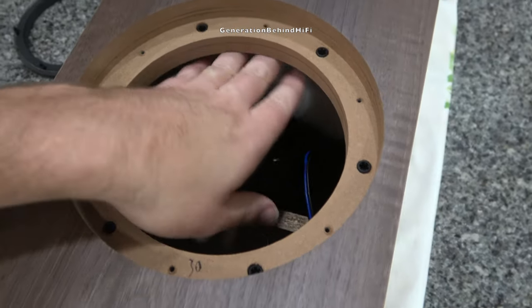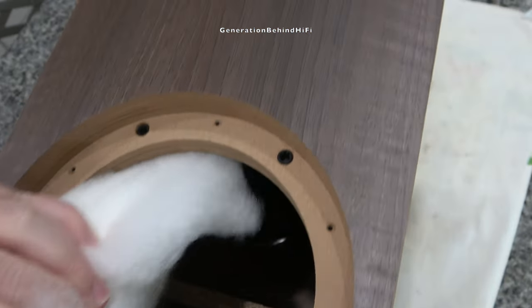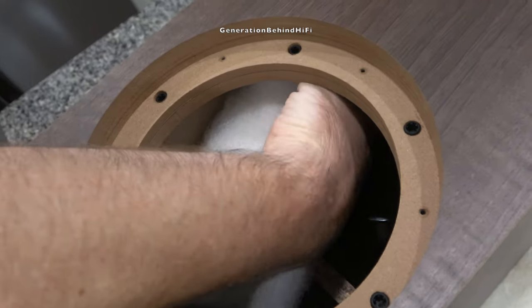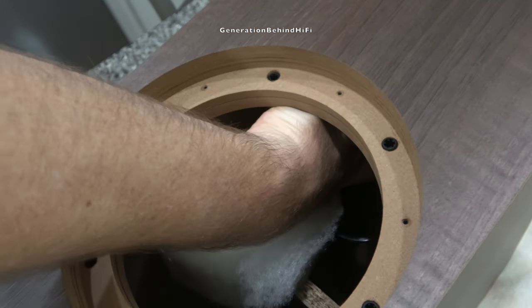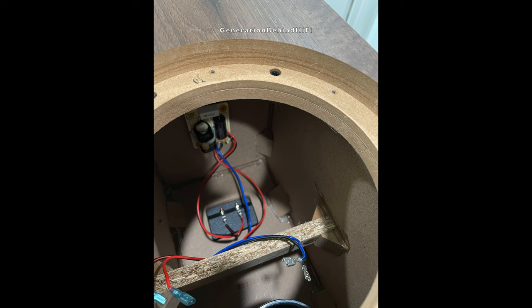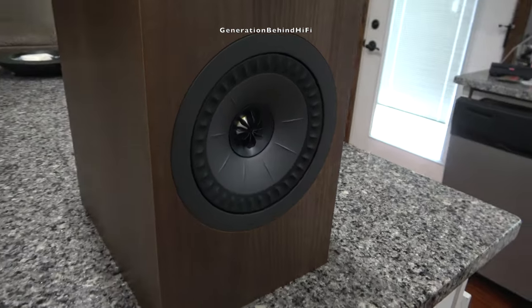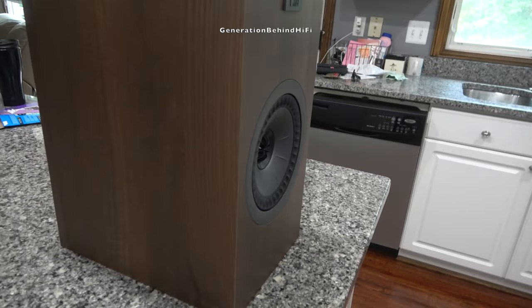While I do love my speakers, there are some things that I think KEF can improve upon. Some of the things I didn't like about the Q350 include the damping inside the cabinet, as well as the vinyl finish on the cabinet. In my opinion, two rolled up pieces of polyfill isn't sufficient damping for speakers that have an MSRP of $700, and the fake walnut finish isn't too convincing up close.